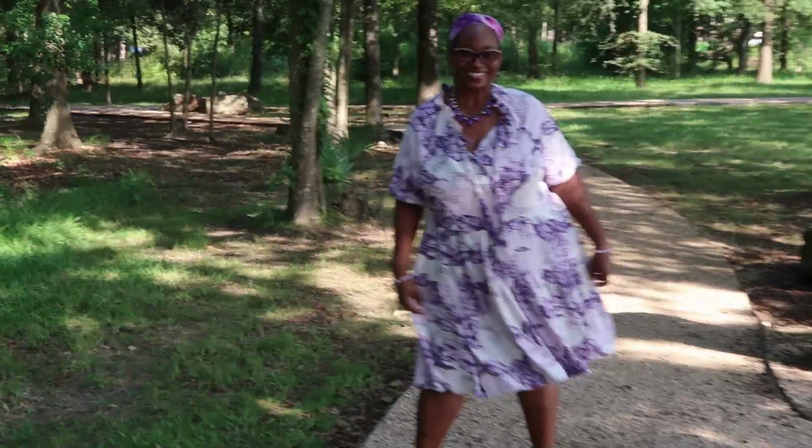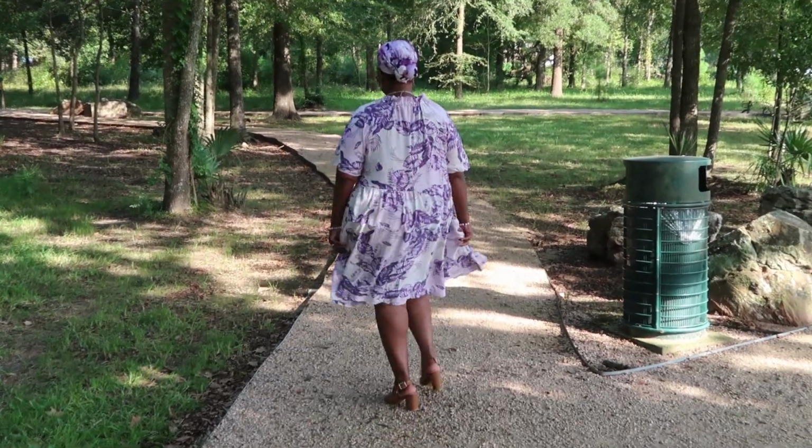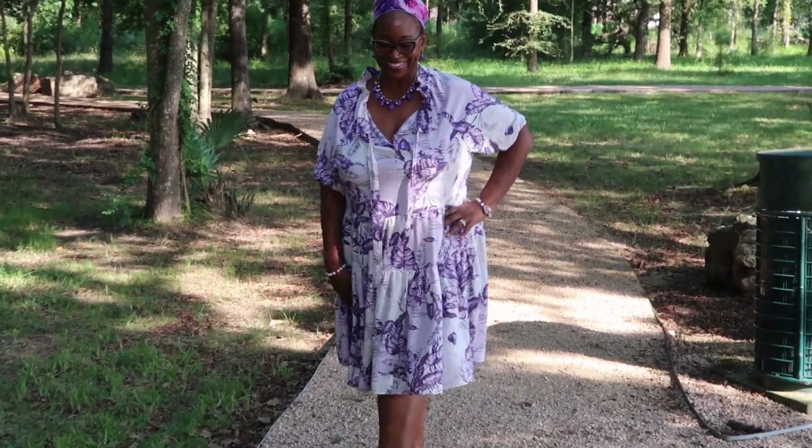So I highly recommend the pattern. There's nothing complicated about this. Easy breezy, throw it on like this. I like this loose movement; it's just very comfortable. And like I said, what I also love about this is that I get to wear it past summer and into late fall, because it's still absolutely gorgeous here in the late fall before it turns winter. I absolutely love it.